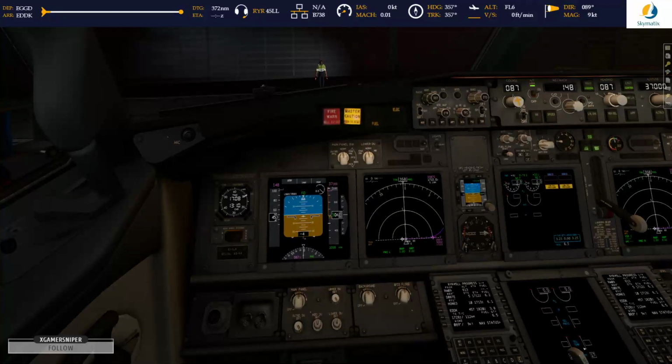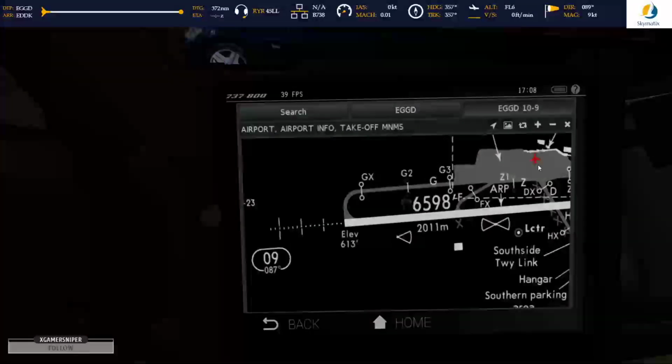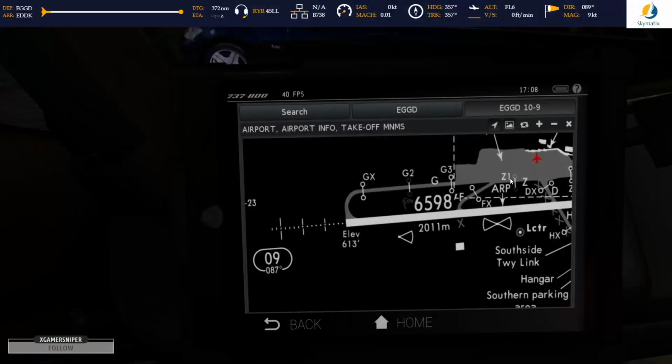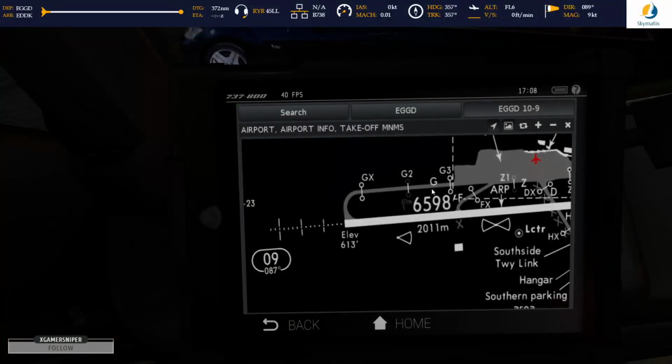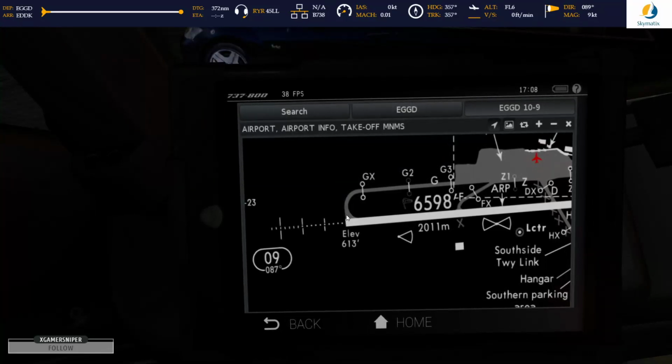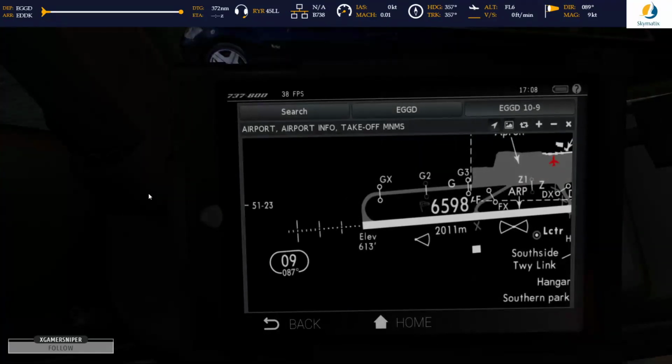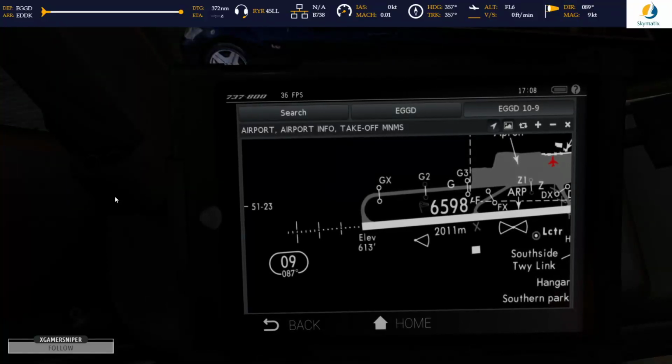While we are waiting, let's look at this chart. Look at this taxi situation. So we're going to go via the apron. We're not worried about that. We'll take Golf up to the holding point and then take off runway 09. Looks fairly straightforward. I love this little airport. This is just an awesome little place.